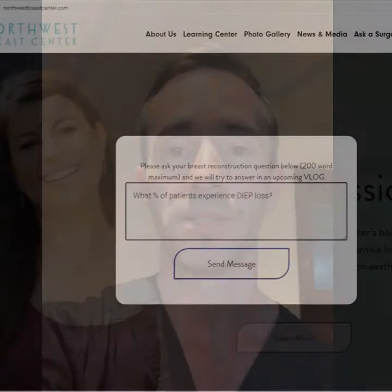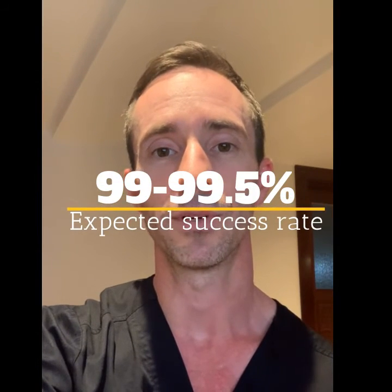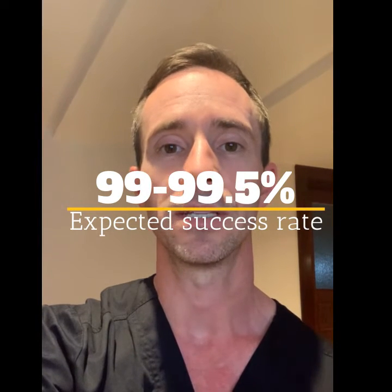The next question I would like to answer asks, what percentage of patients who go through DIEP or deep flap breast reconstruction experience a failure? At Plastic Surgery Northwest, our deep flap failure rate is between 0.5 and 1%. That is to say, 99 to 99.5% of the time, a person who goes through free flap-based breast reconstruction is successful in keeping their tissue alive and healthy.